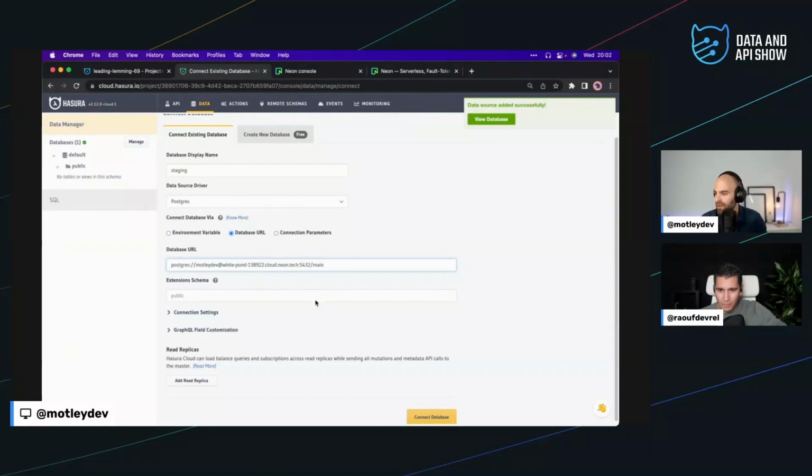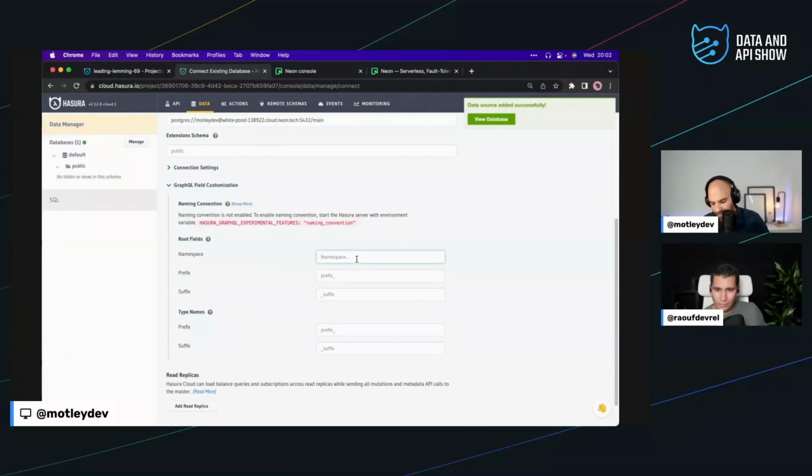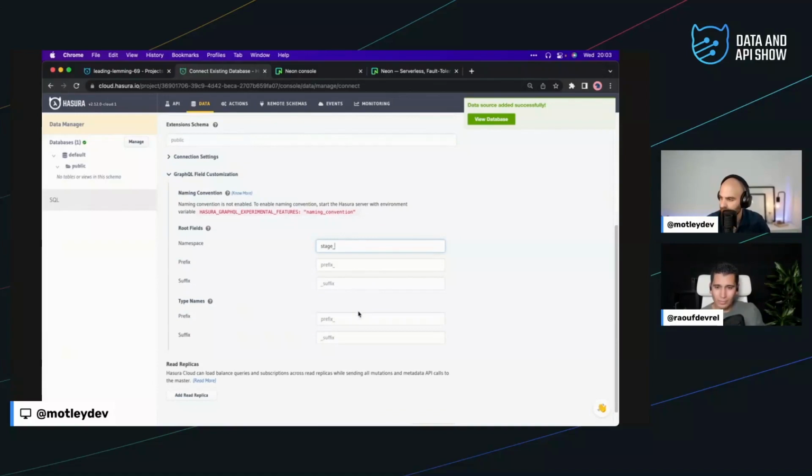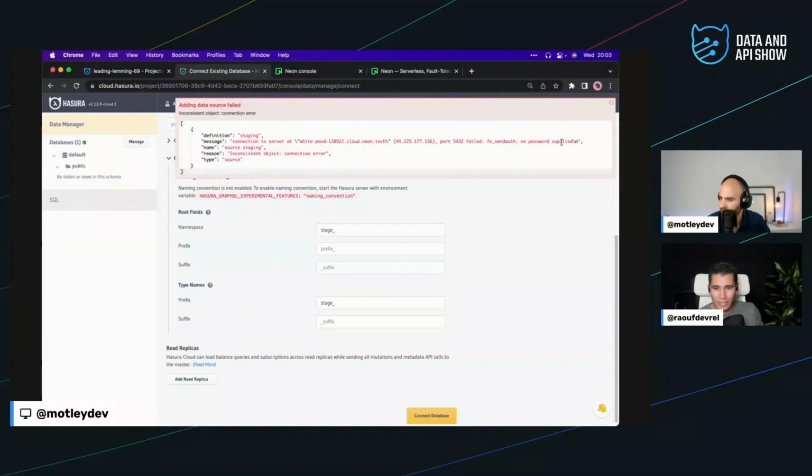So we'll try it. What I want to do on the GraphQL customization is namespace this with stage, and prefix my types with stage as well, so that my thinking is I could have a prod and a staging database coexisting. Let's see if that connection string works. So it doesn't like the, right. Yeah, so no password. So we go back over to here. I hit reset password on this.